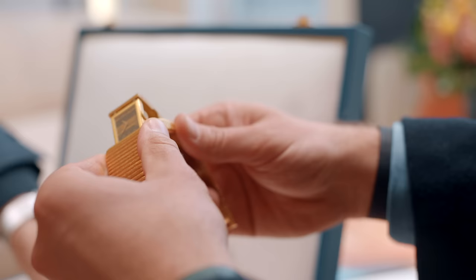Wow. And I've got to say, it feels robust as well. It feels incredibly well put together. You could do it over and over again. It's a sculpture. It's a work of art.